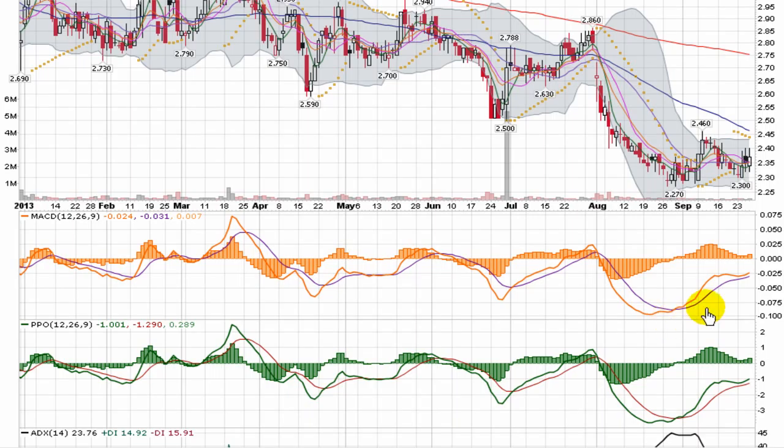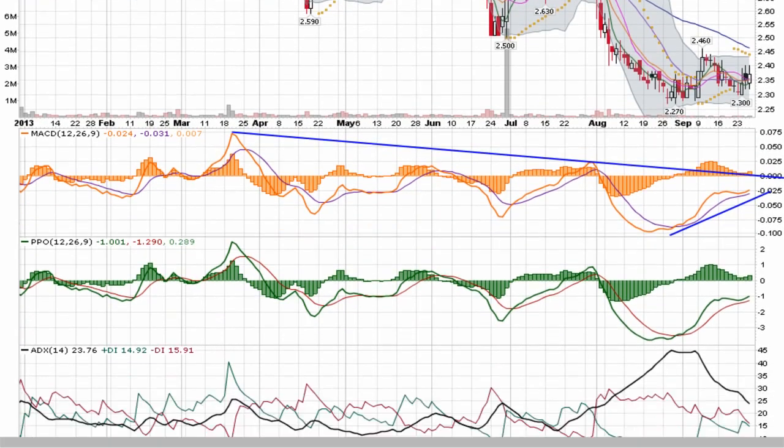Now we are seeing the MACD moving back towards zero. One thing I'll be looking for is for the MACD to try and push through zero. There's two different views there. One, the MACD moving above zero is a sign of a bullish trend shift. And two, you can see it'll be breaking this downward channel that it's in. So two pretty important components of the MACD right there coming at it.